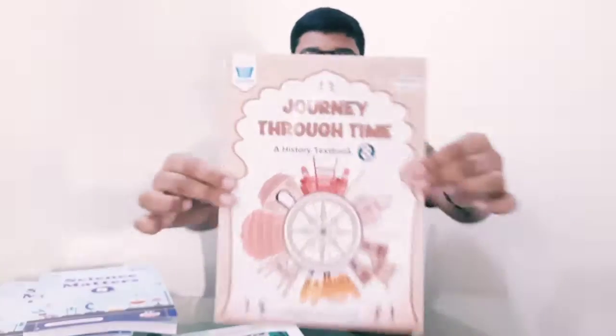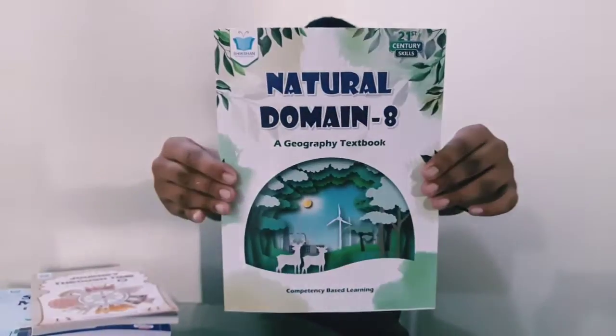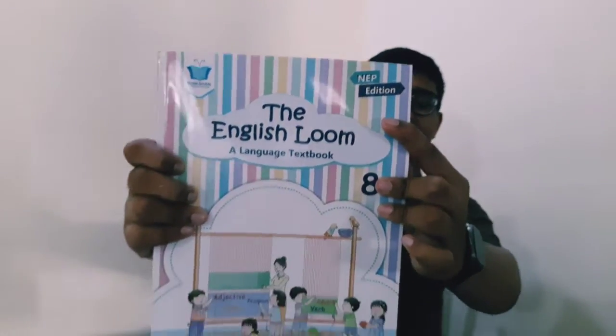Now we have a history textbook with us. And we have geography textbook. That's too amazing, guys. As I told you about the NEP edition, you can just check it. It's written over here. NEP edition, National Education Policy. That's too amazing. Now we will have new subjects to read, new books to have, and now we can study well.